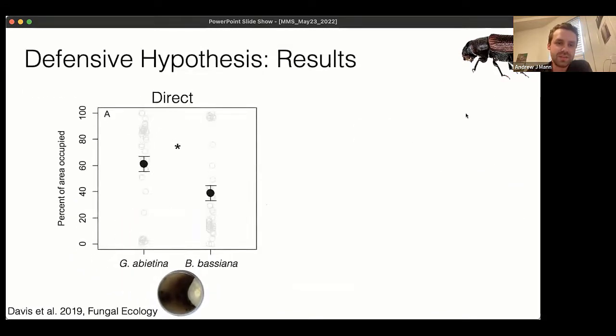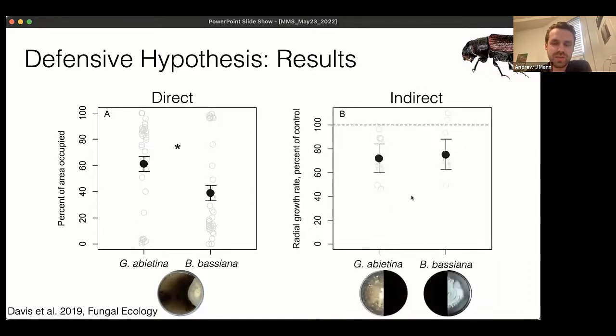And so what we found was that the Grosmannia fungus almost always grew faster than the Beauveria, so then the pathogen, and then it maintained its space when they were put into the same petri dishes directly. And then when they were put into the split petri dishes for indirect competition, both of the fungi reduced their growth versus a control, but neither one reduced it more than the other one.